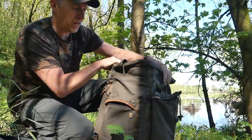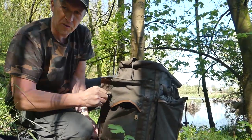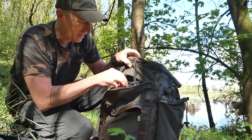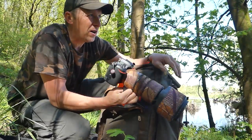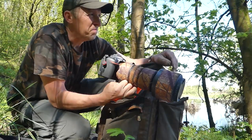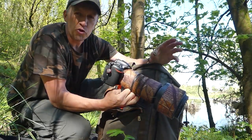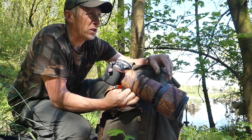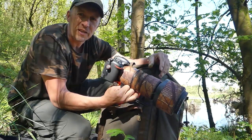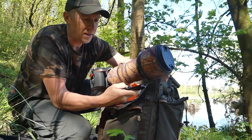Okay, right, main compartments. What have we got in here? Like I said, we can access this through the front of the bag, which is handy. Now, when I first started scouting places out, I never used to bring the big camera. And the amount of times where I saw something and I could have got a fantastic shot, a really good picture, and I was kicking myself thinking, bloody hell, why haven't I got my big camera with me? So I just chuck it in.